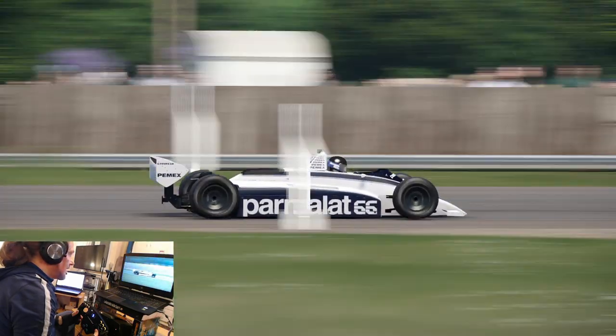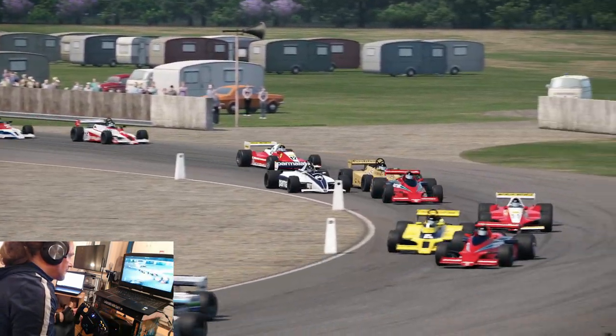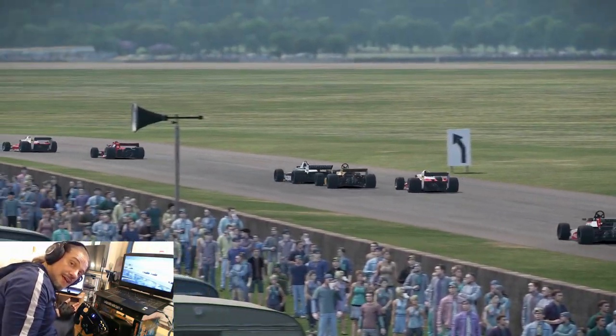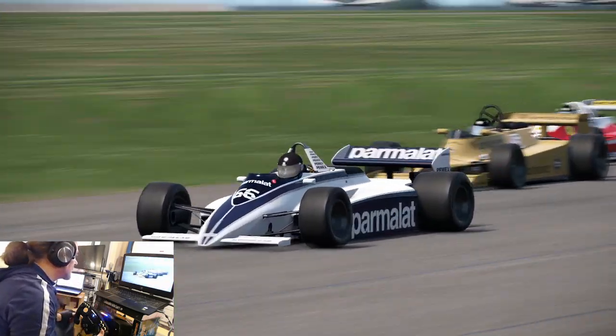Look at this angle, look at those cars, hear the engine noise. Yeah, and you have seen the action. This is sim racing against the AI at its best. Shout out to Automobilista 2.